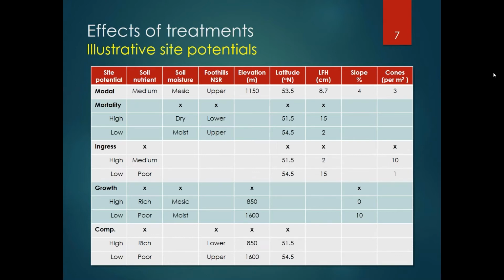Ingress, that's ingress specifically of lodgepole pine. The potential for ingress is best on medium nutrient mineral soils, more so at southerly latitudes than northern, but is also, of course, dependent on ground cone densities present at establishment.